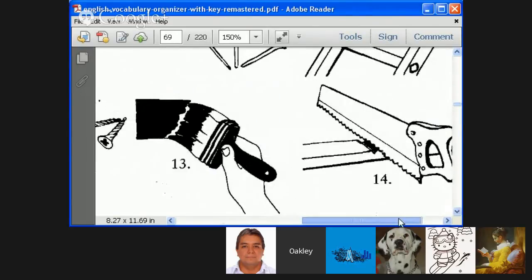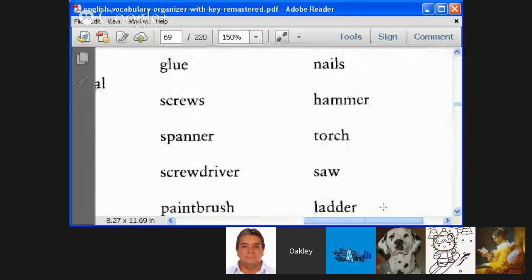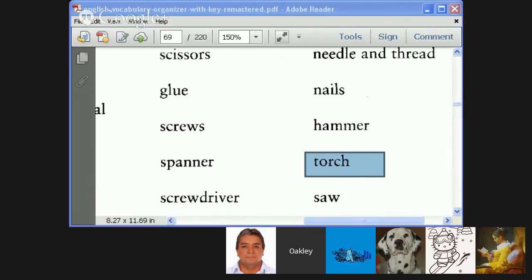Okay, well, here, let me show you the words. Torch. British people call this a torch. Americans do not. For every American, this is a flashlight. No American calls this a torch. A torch is an entirely different thing for an American.